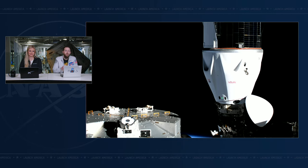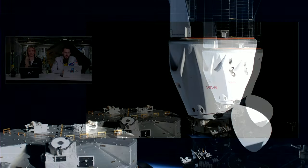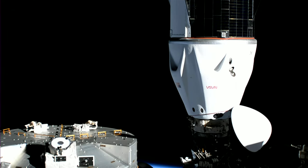Now, with Dragon firmly attached, we're going to toss it over to the International Space Station Flight Control Room in Houston for Shaniqua Vereen to take us through the next steps as we get ready to open up the hatches. Shaniqua? Thanks, Dan, and thanks, Hawthorne, for your help today.